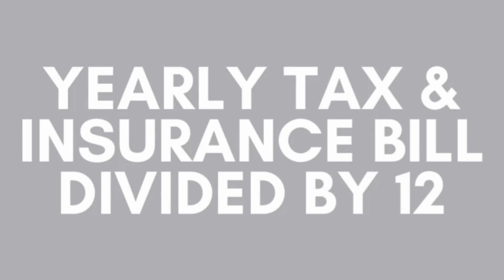Escrow accounts are calculated, quite frankly, pretty easily. We just take the annual tax bill, the annual insurance bill, and divide those premiums into 12ths. So every month you're putting in 1/12 of the annual premium. This way, over the course of a year, you save up enough money to pay those bills out when they come due.